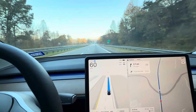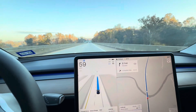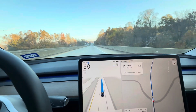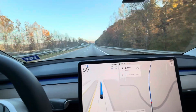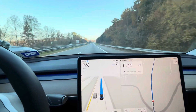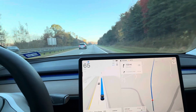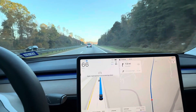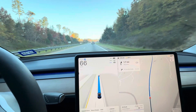I am right now debating getting rid of this Model Y. It's got almost 40,000 miles on it. I've had it 2 years here in April, and I'm debating getting a Cybertruck or maybe one of the refreshed Model 3s, or waiting till next year and getting the refreshed Model Y. So a lot of options, considering everything, and I'll probably be making a decision here in the next month or so. We'll see how that works out.